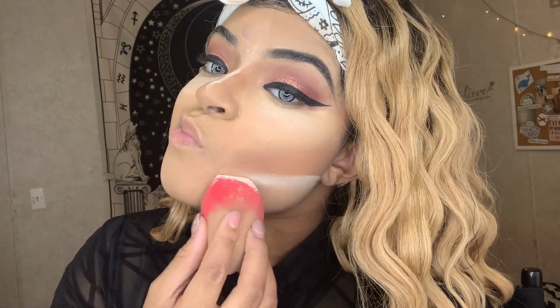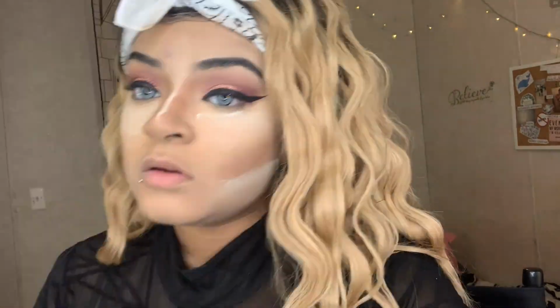Now I'm just going to carve out my cheeks in the contour that I just did with that same Laura Mercier powder. I swear, out of all the powders I've ever tried, this is the best for baking. I kind of like the RCMA powder, but it kind of gives me baby powder vibes. Airspun gives me Flashback Mary vibes, so I just stick with my Laura Mercier.